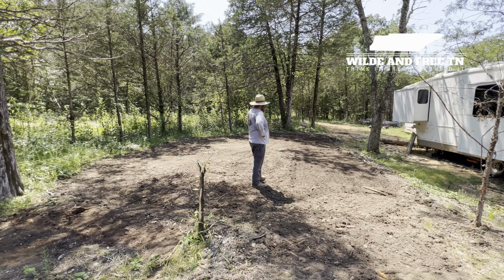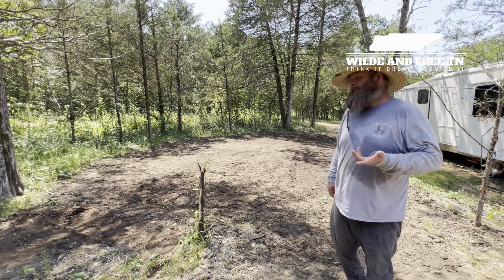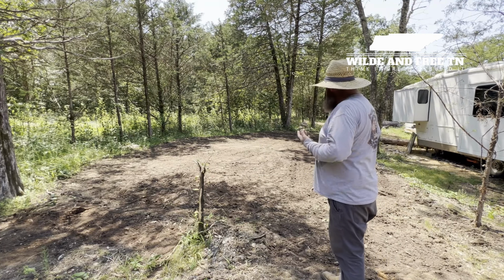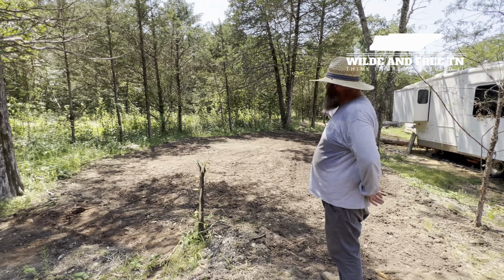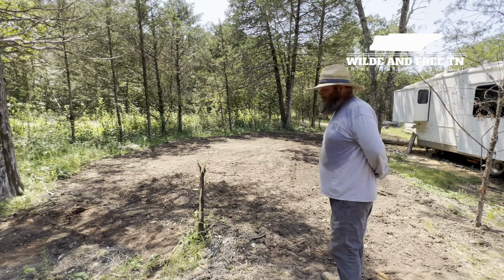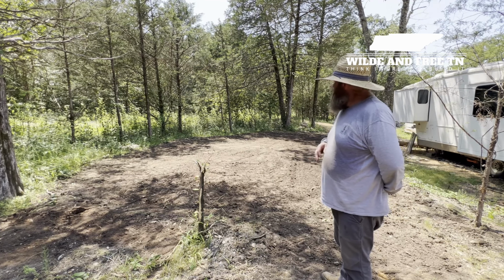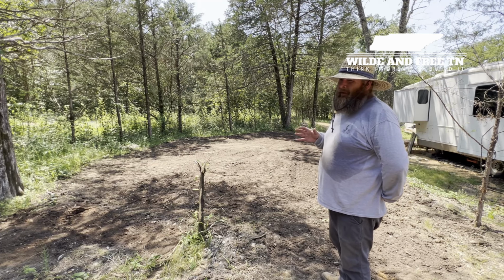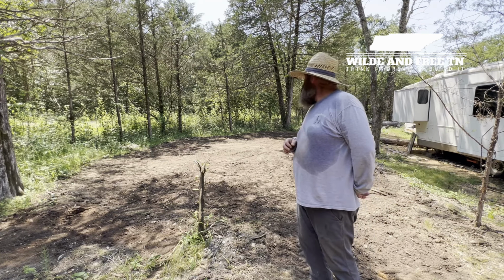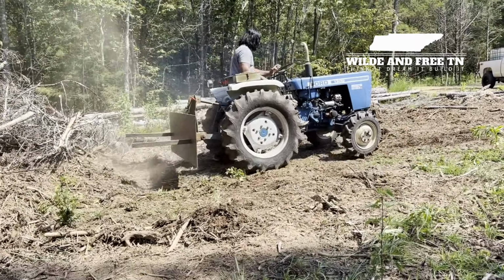Yeah, it's all done. I had a tractor before I seeded it the first time. I need to add more dirt down here. That way I can get it up. Need to raise that end up over there. That way I can make it a flat surface. Not totally flat, but flat enough. That way the drainage I can control the way it goes.